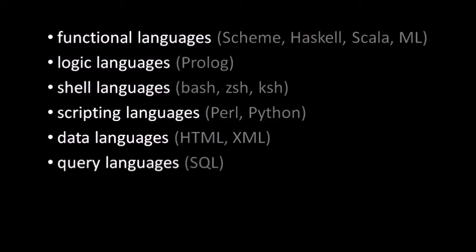A query language is used to make requests of a database. A database, as we'll discuss in a later unit, is basically a program for storing and organizing large quantities of data. When we write a program that needs to deal with a lot of data, it often makes sense to farm this job out to a database. To then communicate with a database, our program would use a query language like SQL, spelled S-Q-L, which stands for Structured Query Language.